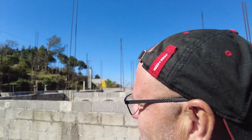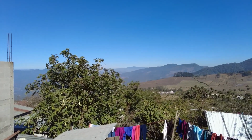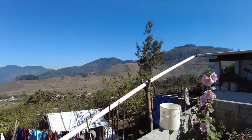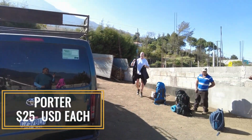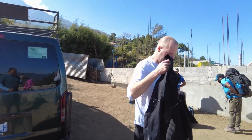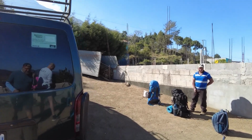All right, so it's about a 45-minute drive, and it looks like we're here. So this is our local guide's house. As you can kind of see, they have a little bathroom down there, and the kitchen's over there. Not sure where the stove is, but anyway, it's just a cool little place. They rent sticks, and this is the place where we get our porters to help carry our bags up. Obviously, you can carry your own, but we're about to get going. So here we go.